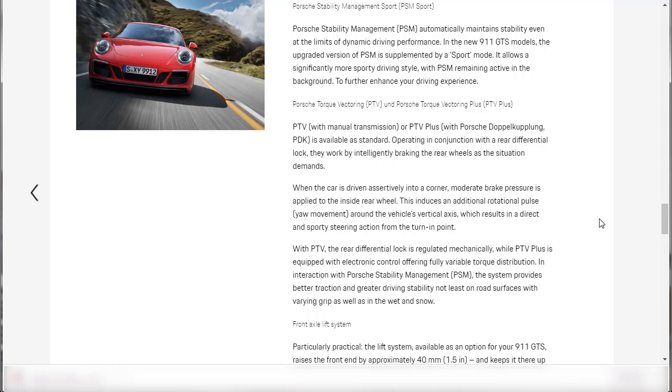All right, when the car is driven assertively into a corner, or maybe too hot, moderate brake pressure is applied to the inside rear wheel. This induces an additional rotational pulse, yaw, around the vehicle's vertical axis, which results in a direct and sporty steering action from a turn-in point.